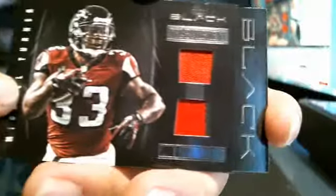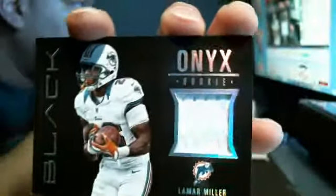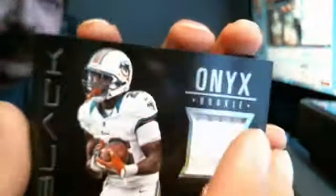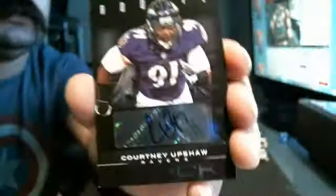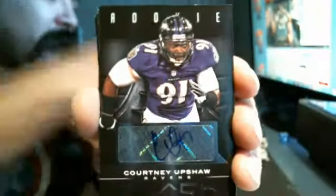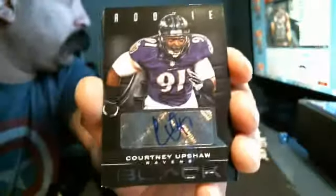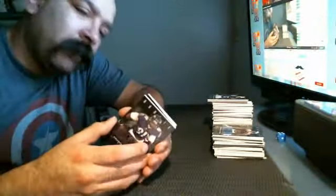Knicks 853. And we got a jersey of Lamar Miller for the Dolphins. Onyx rookie jersey. Number to 299. Boom! Courtney Upshaw for the Ravens. Seen Courtney Upshaw all day today. The second time at least. Number 20 of 25 on Courtney Upshaw.